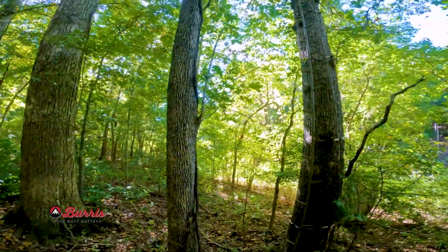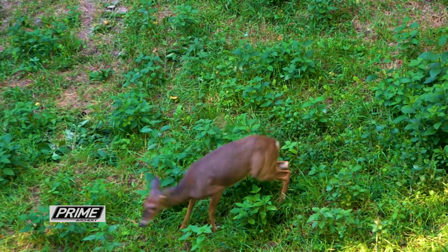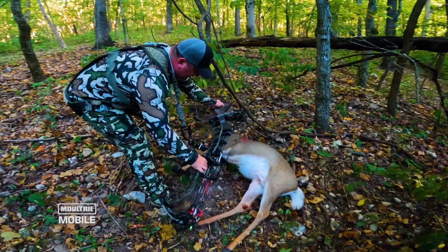I think this is very important to note because Danny then used that information, waited until the conditions were right, slipped in, hung and hunted within just a few hours and harvested a deer. He knew deer were active during daylight, during shooting hours, and he went in and got it done.